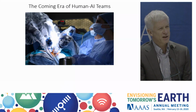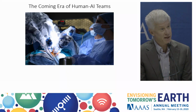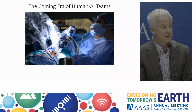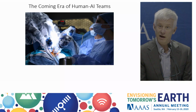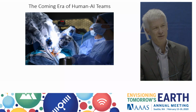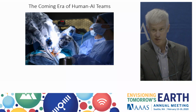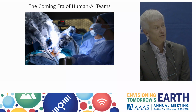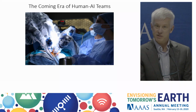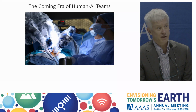So I think there are a number of interesting contexts in which AI systems are being deployed. In many cases, they're being deployed as autonomous systems. In other cases, AI systems are being deployed as part of human-AI teams. I've got a picture here of robot-assisted surgery, but there are many other examples as well. For example, we have computer programs advising judges on the likelihood of recidivism of someone, and that often affects either sentencing decisions or bail decisions.